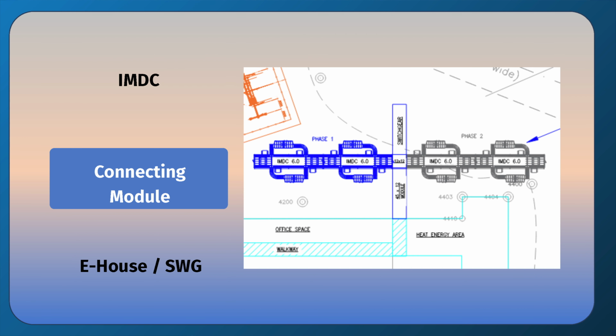The connecting modules themselves, this is an example of a project we're building right now where you could see how we utilize the connecting modules. The connecting modules are the portion that you have right in the center here. We're looking at 4 IMDC 6.0. But in the center, you're going to have a 12 by 12 connecting pod that will join all of this together and allow you to connect your switchgear building, which is 26 megawatt for this one of capacity, with 24 megawatt of actual module planned to be deployed on that site.